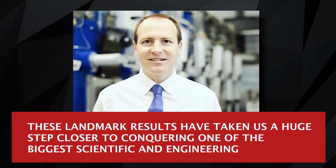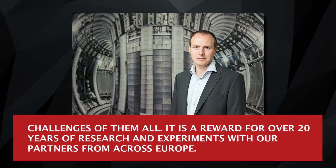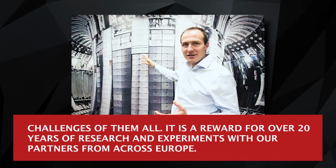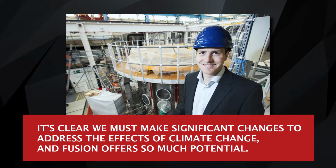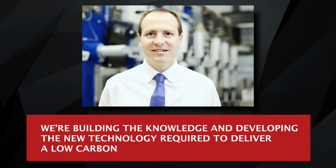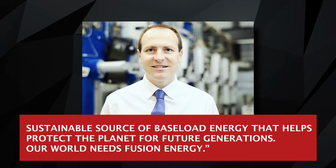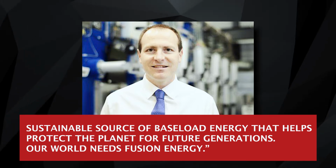of fusion energy. Ian Chapman, CEO of the UK Atomic Energy Authority, said in a statement, "These landmark results have taken us a huge step closer to conquering one of the biggest scientific and engineering challenges of them all. It is a reward of over 20 years of research and experiments with our partners from across Europe. It's clear we must make significant changes to address the effects of climate change, and fusion offers so much potential. We're building the knowledge and developing the new technology required to deliver a low-carbon, sustainable source of baseload energy that helps protect the planet for future generations. Our world needs fusion energy."